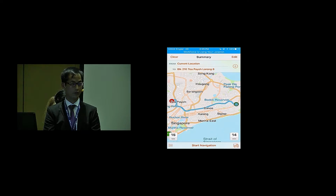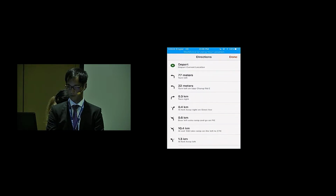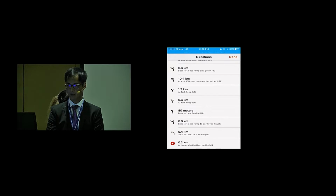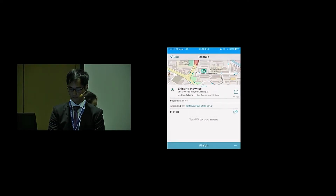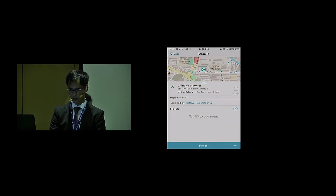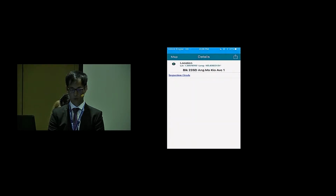Over here, I can review the route, view the direction details, and review any specific waypoints. So in this case, let's assume that we have arrived at our destination. Upon arrival, I'll head right back to my Workforce, where I can use my other menu options. So here, I'll be using my Collector for ArcGIS to do the inspection.